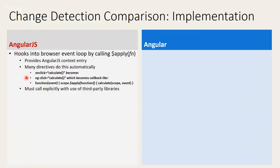In AngularJS, without it, we'd simply have an on-click handler that would register a callback into the browser's event loop, right? But when we attach AngularJS, we use this ng-click directive that is actually transformed by the compiler into something that looks like this, which is a scope.$apply wrapper around that same callback. And so we see that even the ng-click directive itself is simply doing the extra work of wrapping our callback into something that allows us to enter that AngularJS context. And this is why we know that change detection is fired whenever we use ng-click.